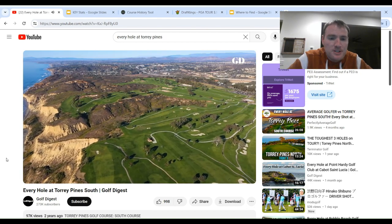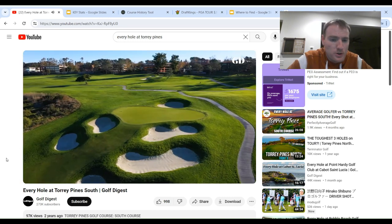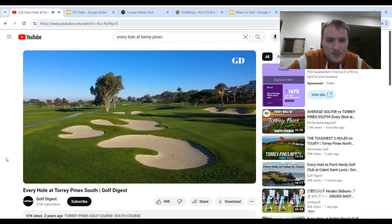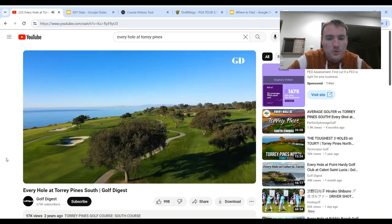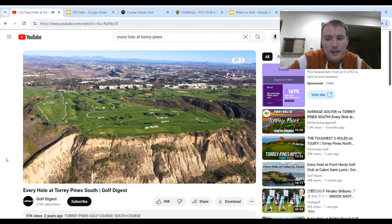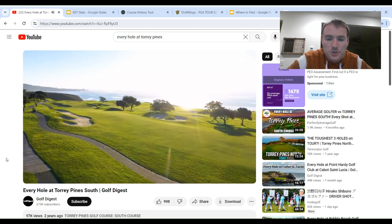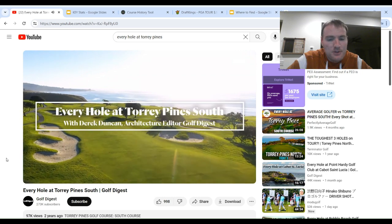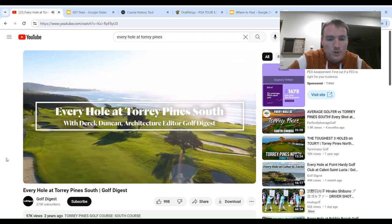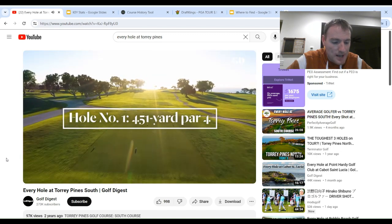So this tournament is going to be played at two courses: Torrey Pines South Course and Torrey Pines North Course. The South Course is the one that has hosted the U.S. Opens. It is the one that is going to have 3 rounds played at it this week. The North Course is going to have 1 round played at it this week. Basically, what's going to happen is on Wednesday and Thursday, the first 2 rounds, everybody's going to play a round at the South Course and everybody's going to play a round at the North Course, and then they're going to make the cut, and then the entire weekend is played on the South Course.